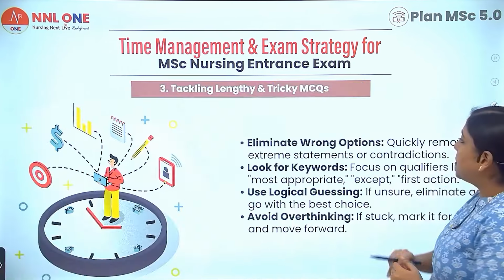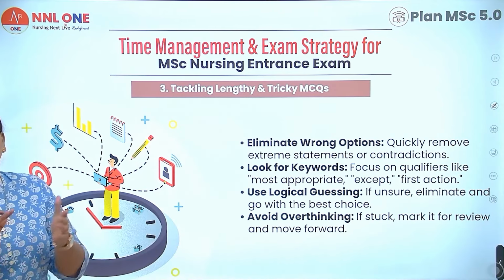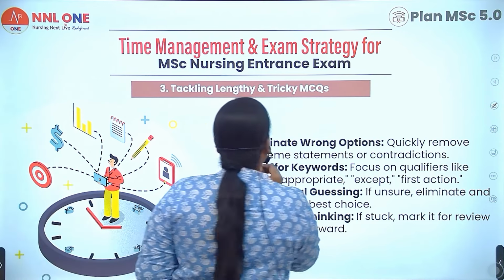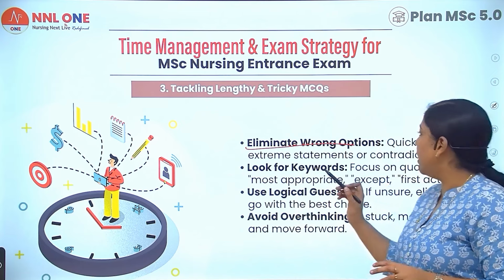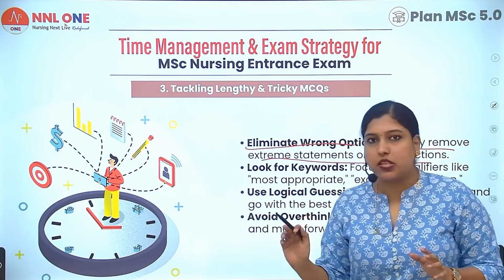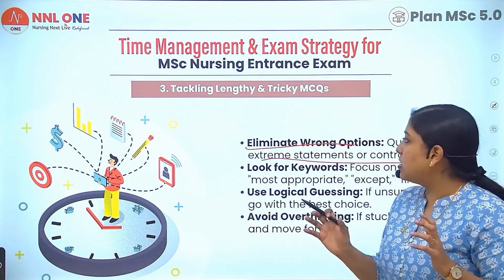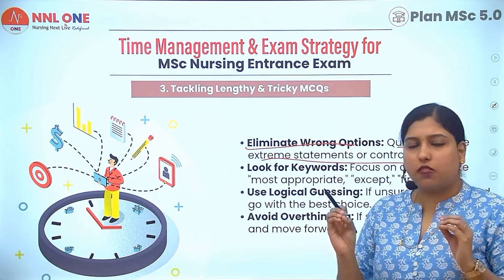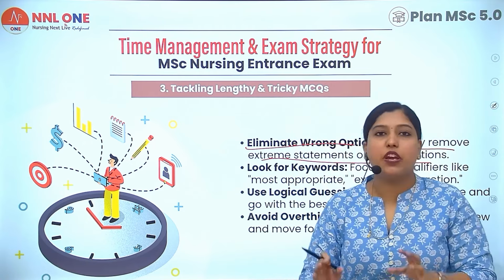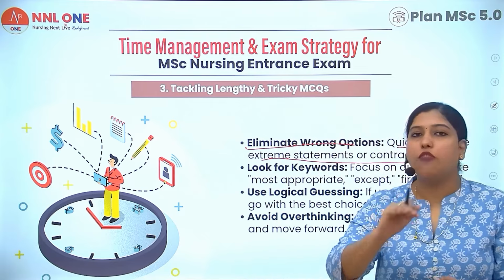Okay, next is tackling lengthy and tricky questions. How to tackle your lengthy and tricky questions? First is eliminating the wrong options, which is a very important component. Like you have to quickly remove the extreme statements or contradictory statements. That is rejecting the distractors wisely. After reading the question, look at the options: which options have no correlation with the question. Those distractors you have to delete immediately.